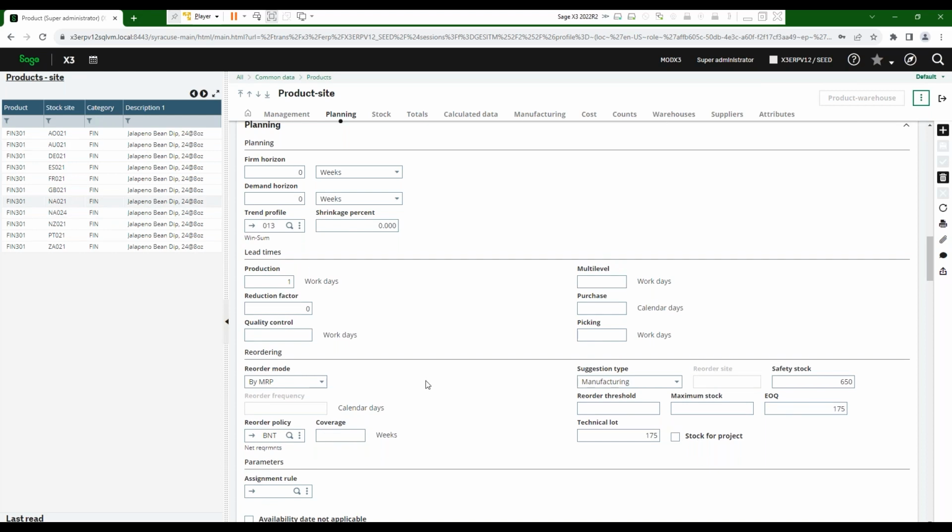And then in here, from the NE21 standpoint, you can set up the safety stock. So right now I've got 650 for safety stock. What's my reorder threshold? What's my maximum stock? What's my economic order quantity? 175. What are my technical lots? From a lot standpoint, this is usually either a batch size, and it helps me define how many I would produce from a lot standpoint.